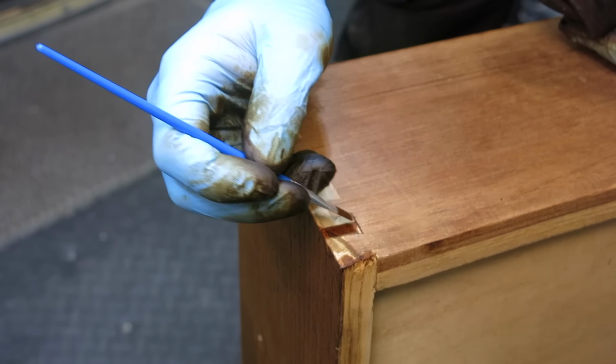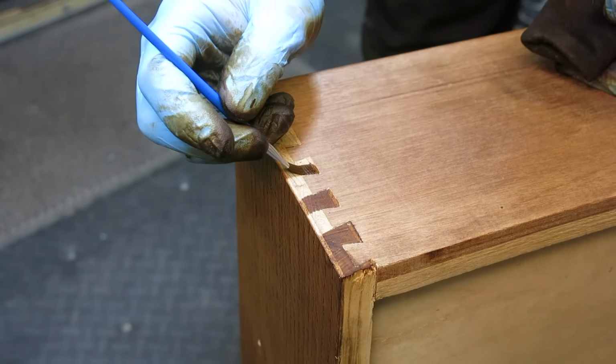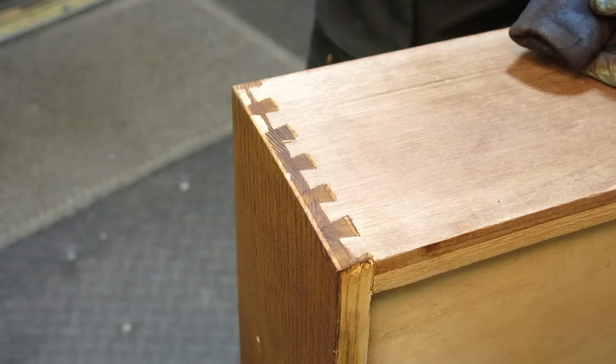For those of you that have watched my other videos, you will know that if it's got a dovetail joint, then I am either going to paint it or I'm going to stain it. I just really like how it adds that little bit of detail to it.